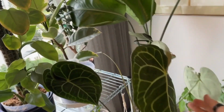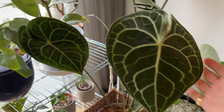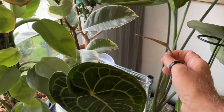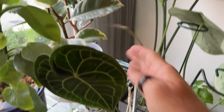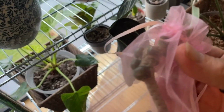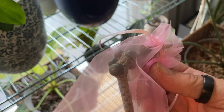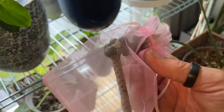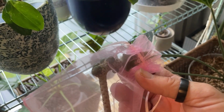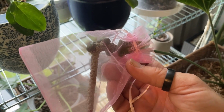My Anthurium clarinervium has just put out this leaf here. Beautiful. And as you can see, there's another new leaf coming out there. And it has berries. And as you can see, they are plumping up. I think there's 1, 2, 3, 4, I think there's 5 or 6 of them. When they're ripe and red, I'll give them a new home and try to germinate them.